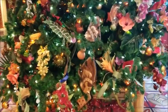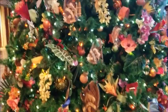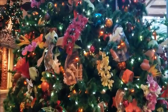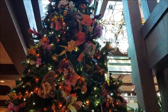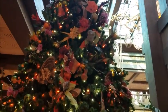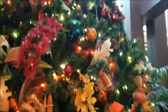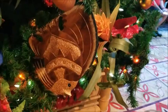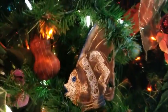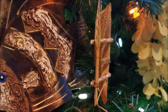So this is the official tree for the Polynesian Resort. So we're now in the Polynesian Resort. And Christine and I actually have shown you guys this tree and the garland around it, but I'm just gonna show you guys again because we're doing Christmas at the resorts. So the things that we liked were the hand-carved fish. Aren't these cool, Dad? Yeah. I can see this fish, canoe. Oh, they're wood. Canoe. See?